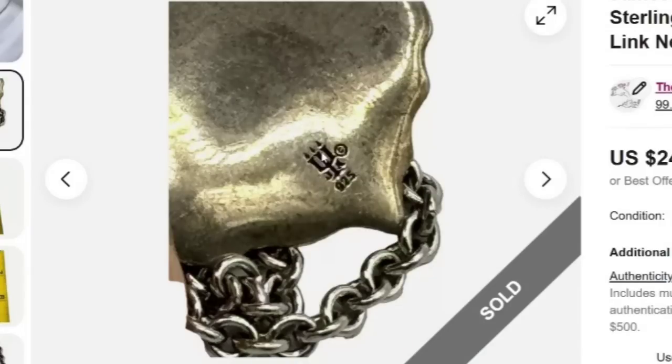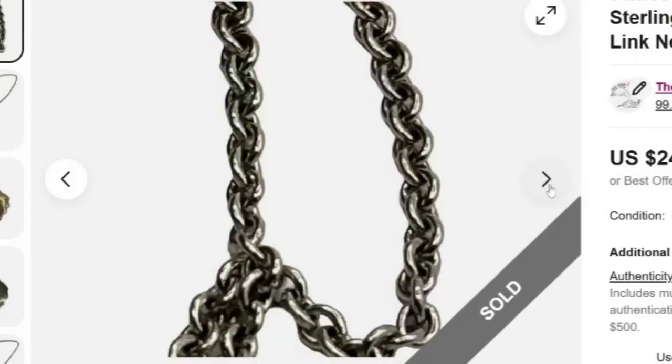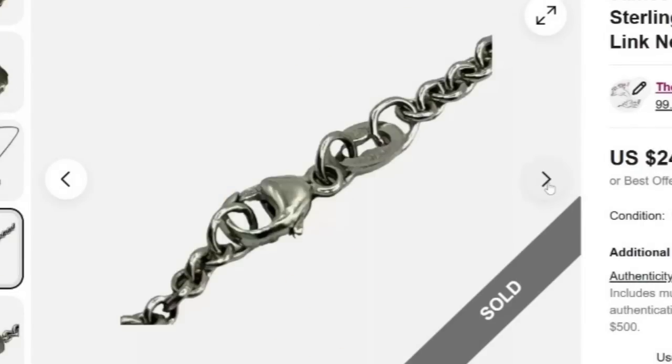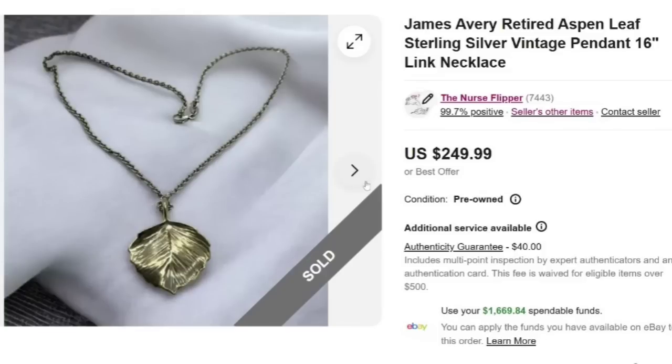Here is the James Avery. You need to remember the candles and the JA. James Avery pieces are typically worth a lot, so make sure you remember JA. I don't think you'll find another aspen leaf. These really are rare, but this was just in a regular sterling lot. And this is exactly why I look every piece up, because you will find stuff like this that you do not expect to be worth hundreds of dollars.